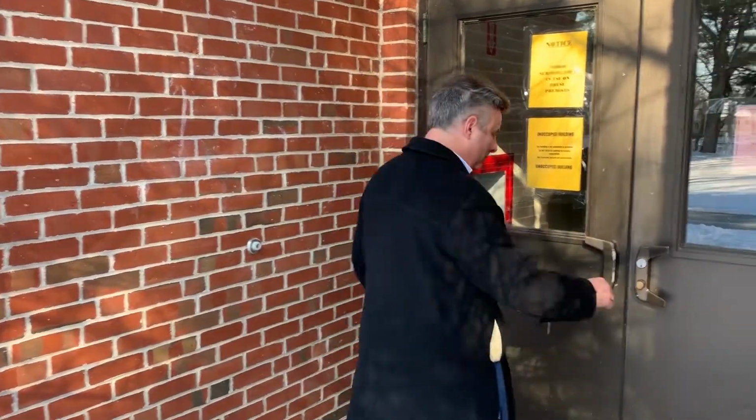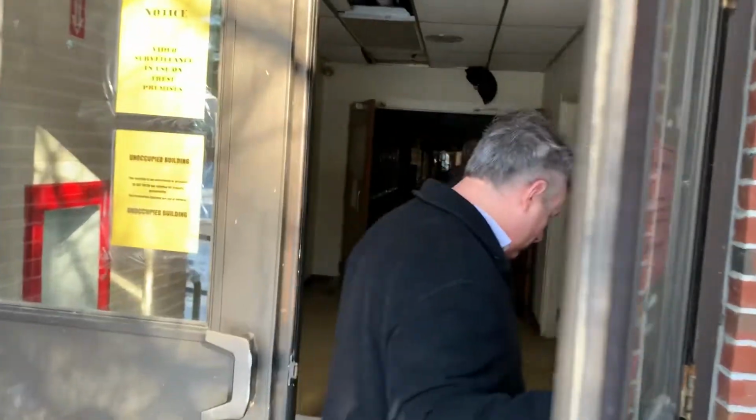Good morning, everyone. Now we'll take a quick walk through the science building. So the science building has had a lot of problems, not least of which is the issue of the roof leaking. This building is not heated to be kept up. It is a concrete building, so the shell is solid, but the building will require a lot of work.